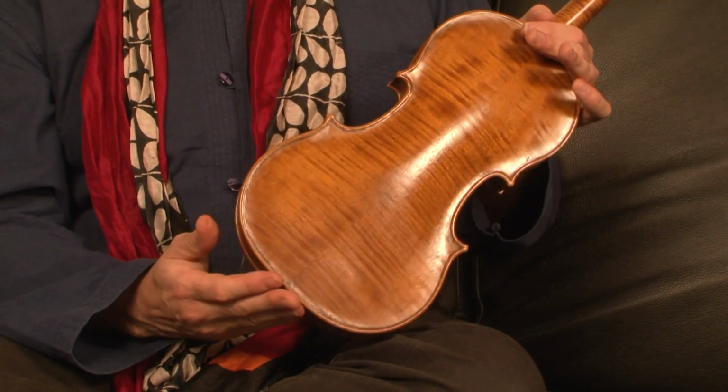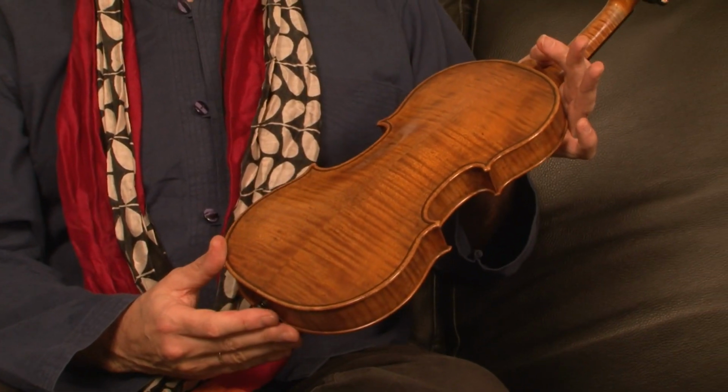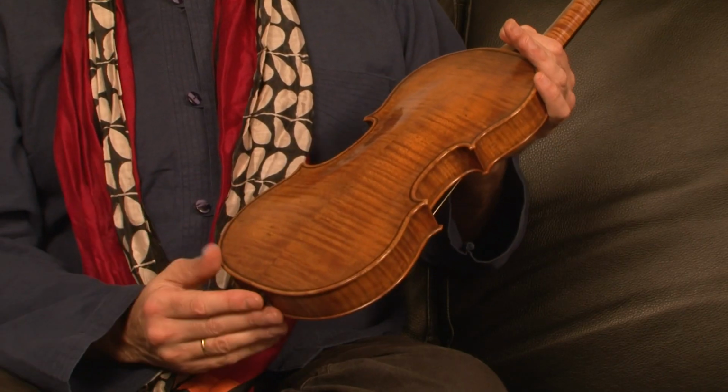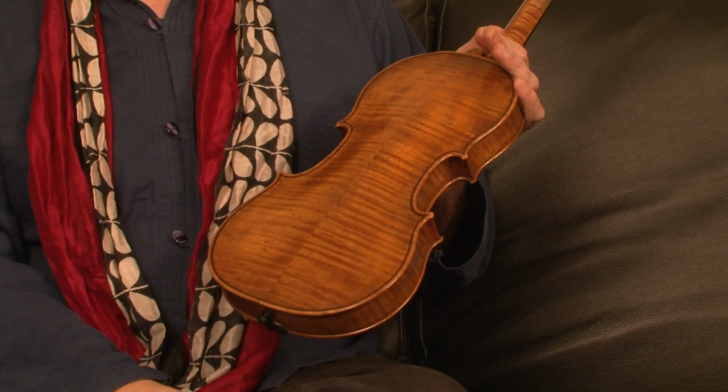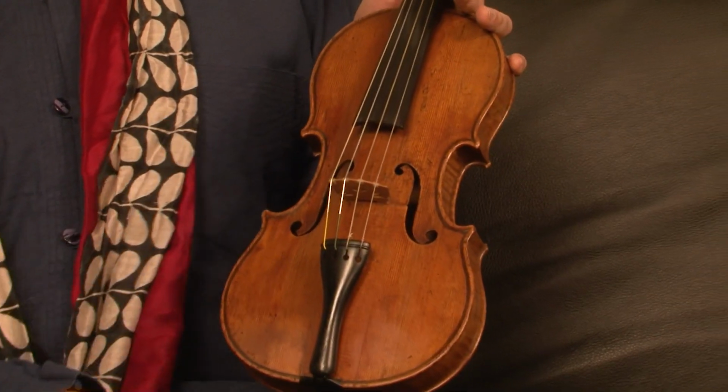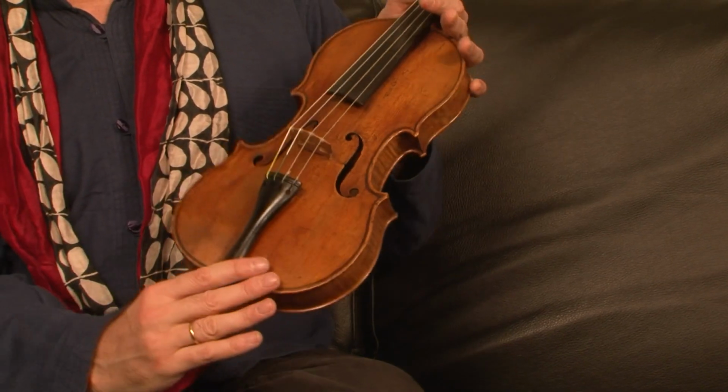It's the only one surviving of its kind, of the 600-odd Stradivari which survive, because it's a small violin. I wouldn't say a piccolo violin, but perhaps you could call it a soprano violin. We measure the sizes of violins from the back length, and a traditional size violin is about 350 millimeters long. This is 325 millimeters long.